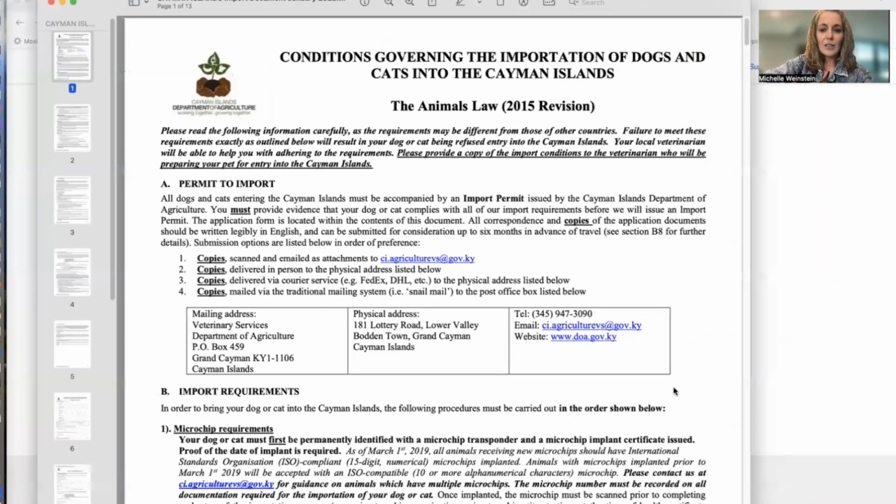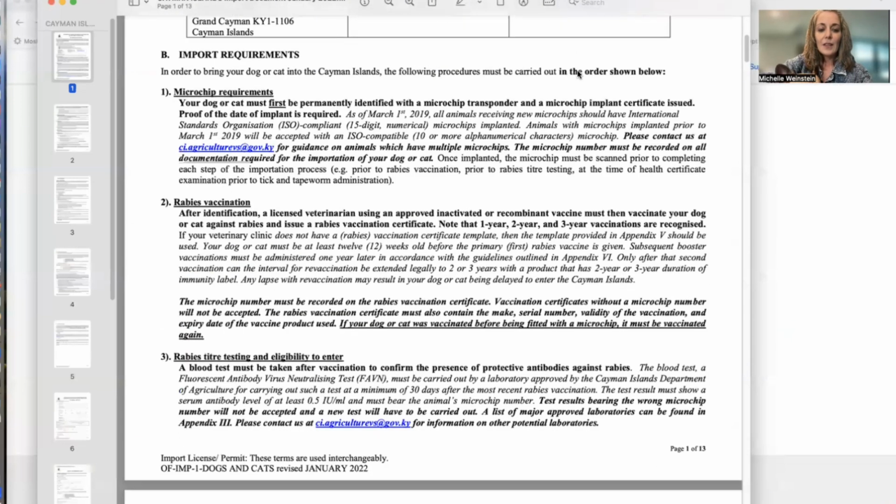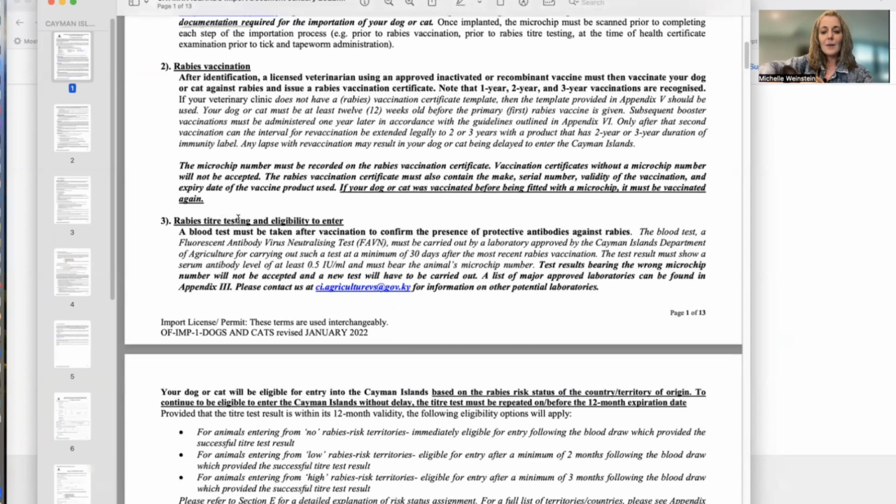And then these were all the instructions for importing dogs and cats into the Cayman Islands. But the problem with this is that you see this rabies titer. It was really unclear if I needed the rabies titer for her because we weren't even getting off the ship. They required it. The rabies titer is a test where your vet has to draw some blood and then they send it in to Kansas State University and their labs do a test. And then they send you back this paperwork. I'll show you so you can see, but it's a FAVN report.